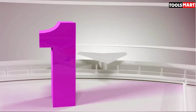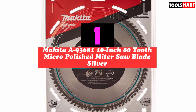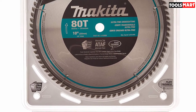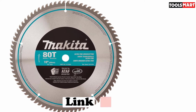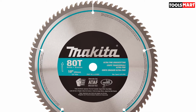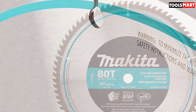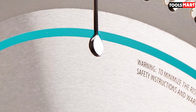At the first position of our list we have the Makita A-93681 10-inch 80-tooth micro-polished miter saw blade. Picking out only one miter saw blade is a challenge, as there are a number of miter saw blades that are quite function specific. That's why we put the Makita A-93681 at the top of the list, because of its excellent performance as a multi-purpose miter saw blade. This blade is not only for your hardwood tasks but also your softwood ones, and its final finish surpasses that of many competitors. The requirement for further planing or sanding is also reduced on this Makita miter saw blade.